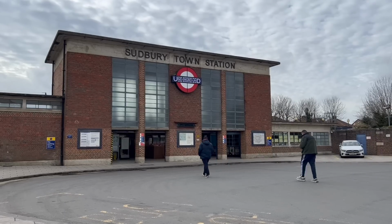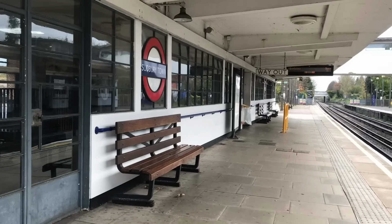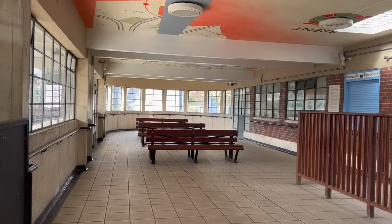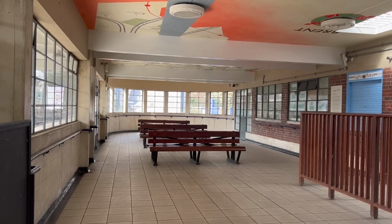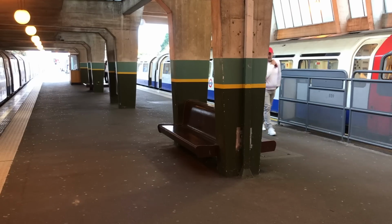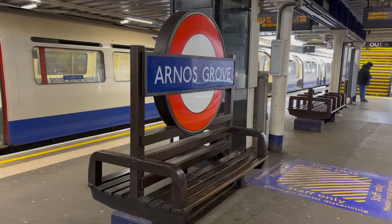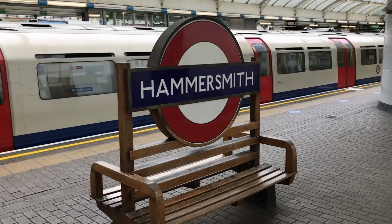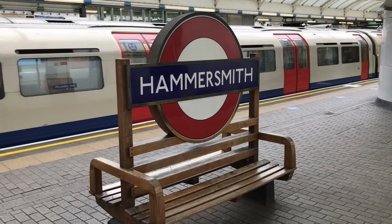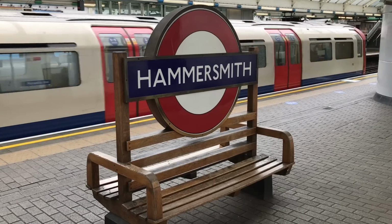Sudbury Town, in its current form, dates from 1931. The station was designed by Charles Holden, but these benches were not. Frank Pick, the commercial manager of the Underground Group, was most displeased by what he saw as sloppy design work. And from then on, Holden's team was in charge of fittings. Various styles of seat started to appear, but perhaps the most Pick-pleasing style is this, which can be seen at Arnos Grove and at the Hammersmith District and Piccadilly Line station, among other places. It's a streamlined, back-to-back design, making best use of the space available, but it's also a station sign. Neat.